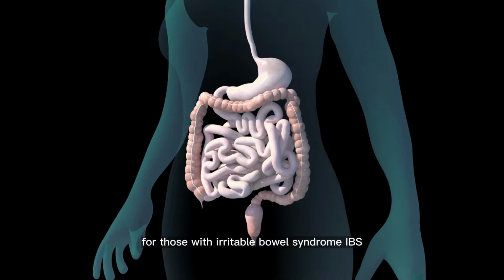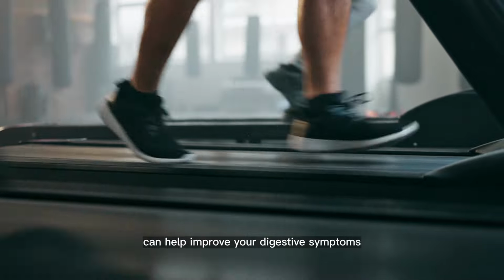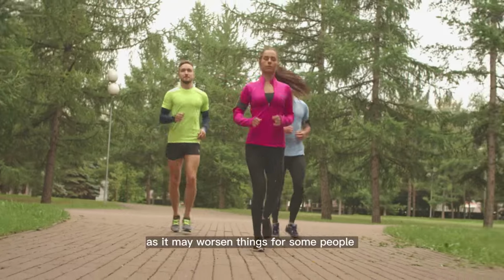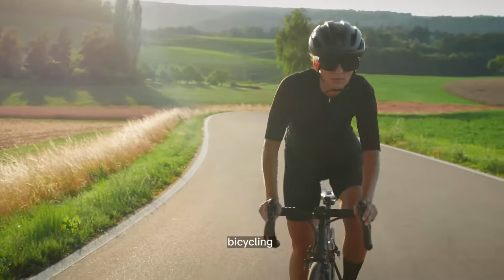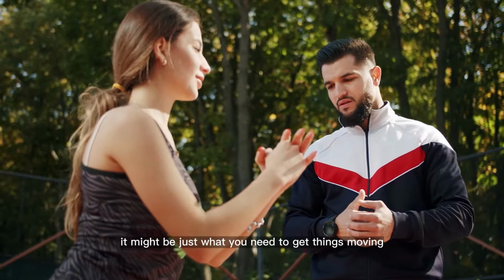For those with irritable bowel syndrome, IBS, moderate exercise like brisk walking can help improve your digestive symptoms and quality of life scores. Just be careful with vigorous exercise like jogging, as it may worsen things for some people. Walking, swimming, bicycling, or practicing moderate yoga are good options if you feel a little backed up. Who knows, it might be just what you need to get things moving.